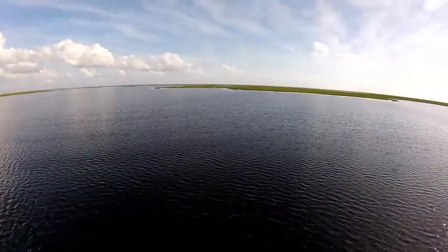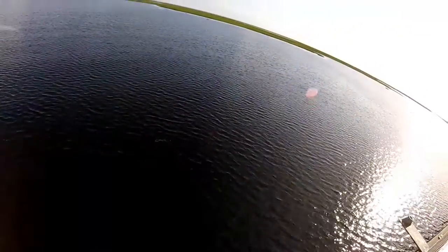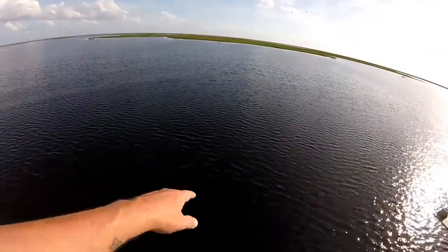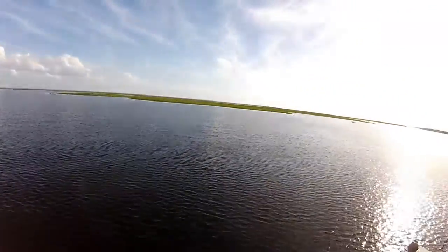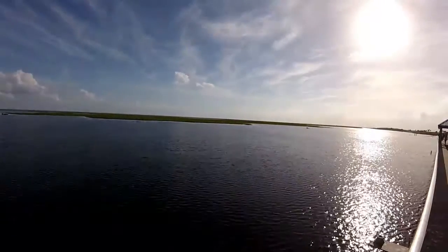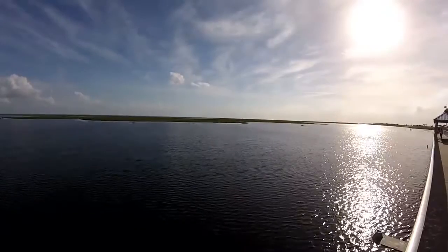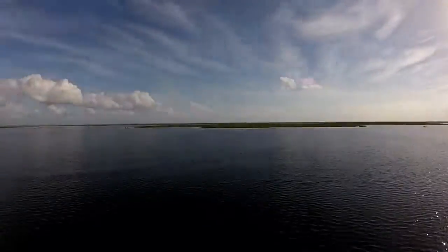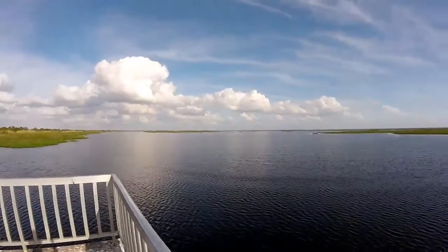Florida water is kind of a tea color. I don't know if you can see a bobber down there. It's kind of clear, but has that tea stain to it that you can still see a couple feet down. I don't know if that guy's stuck or wherever he is. One big old lake though.